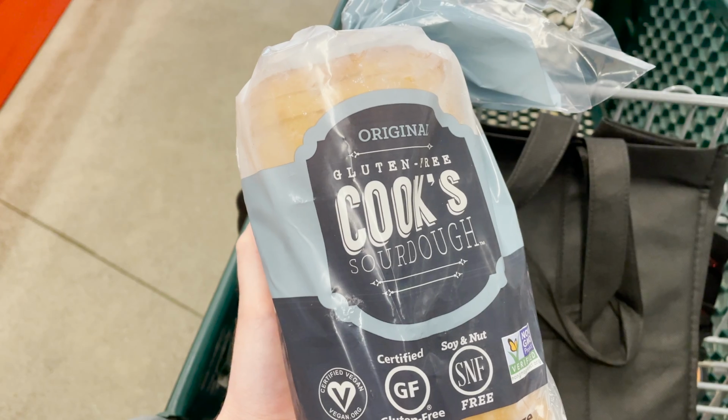I'm still continuing to try new ones. I picked this up today. It's a gluten-free sourdough. Again, that's going to be certified gluten-free. And that's just me continuing to find new options and new tastes.